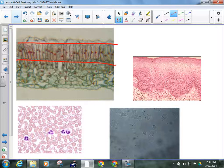The cells are very fixed in their shape, so they're much easier to see. You can see a lot of the structures a lot better. When you're looking at this, obviously the nucleus stands out there. You've got a certain shape so you can tell where the cell begins and where it ends. You can see a fair amount of structures inside as well.